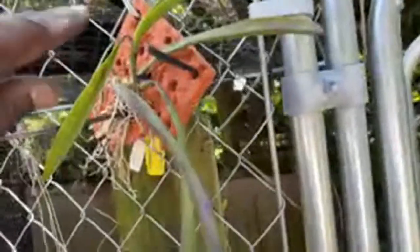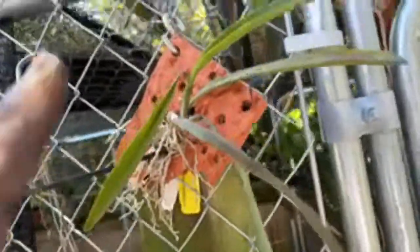And this one is a Puperata times Richard Mueller. I don't know where the tag is, but I will find it. I know that's what that is. Laelia Puperata times Richard Mueller. This one is David Sanders times Jiminy Cricket.